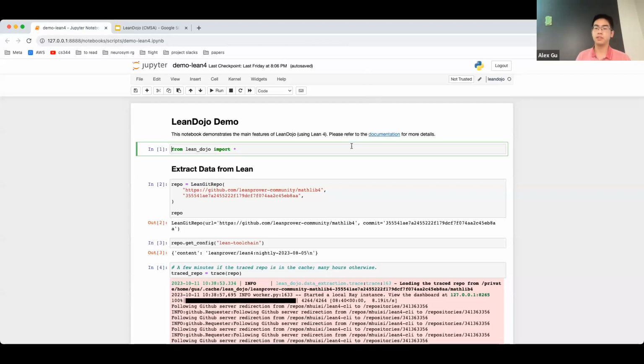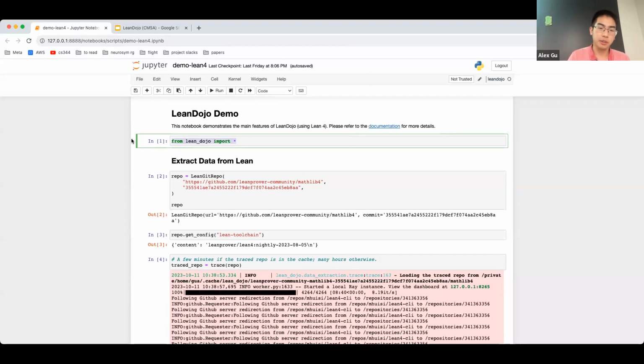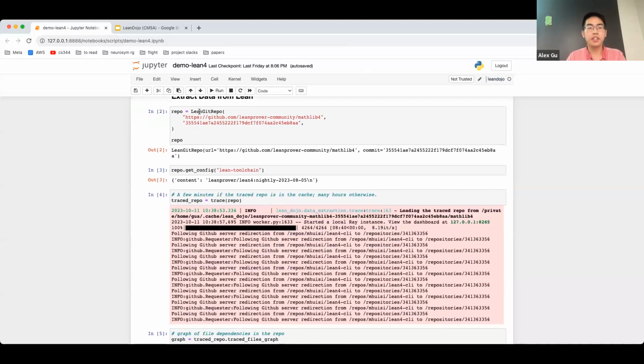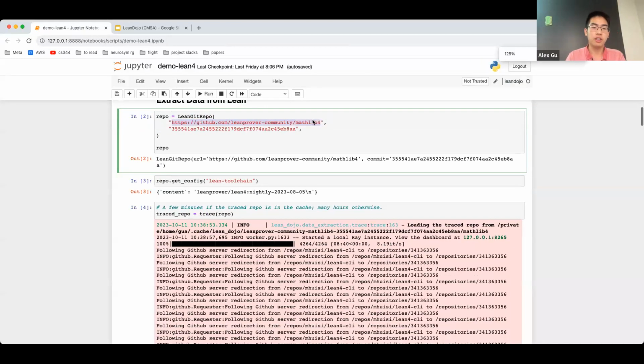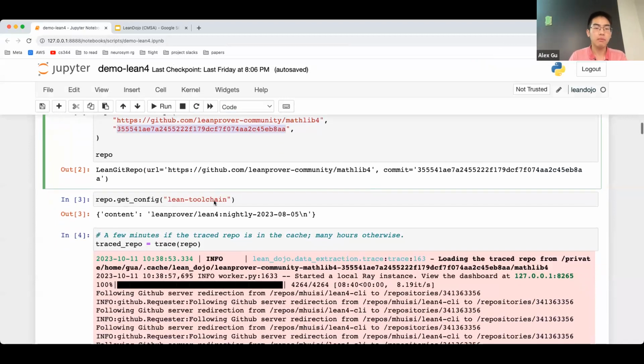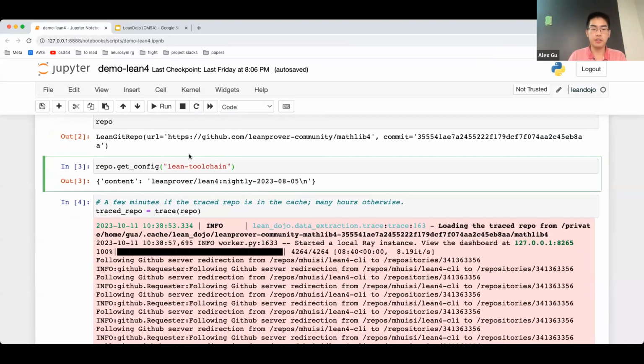Is it sharing? Cool. So now I'm going to demonstrate how to do data extraction in LeanDojo. First, we just import LeanDojo, something like this, very simple. And what we see here is a LeanGitRepo object, which is loaded from a GitHub repository. In this case, you see this is mathlib4, and this is the commit hash that we're loading the repo from. What you can do is also get the configuration of the Lean toolchain here. So when you do this, it shows you that we're using Lean 4 and we're using this version of Lean 4.